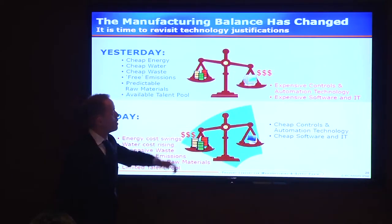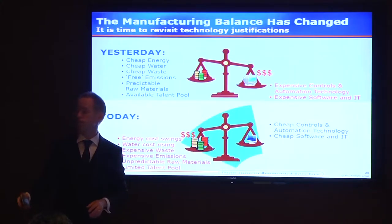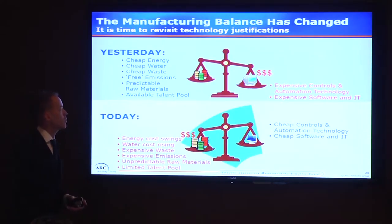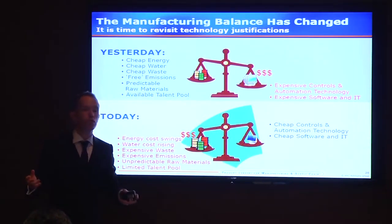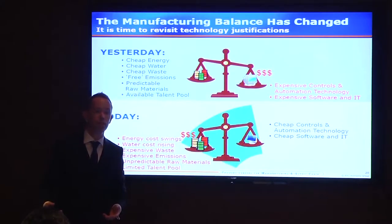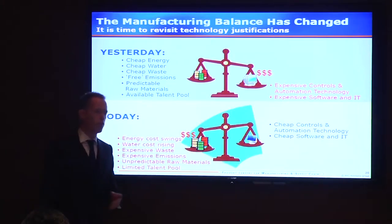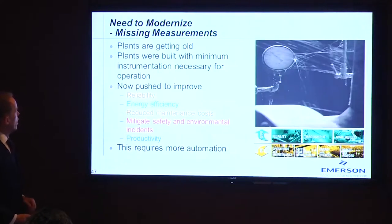On the good side, though, automation is a lot cheaper because of wireless. It's very easy to deploy one of these sensors in the plant, because I don't need to do all of the wiring. I don't need the expensive I/O cards in my DCS. Computers are a lot cheaper, right? I don't even have to buy a computer. I just rent one in the cloud, so it doesn't even take up any space. Software, I don't have to buy that either. I just rent it per tag, per month, something like that.